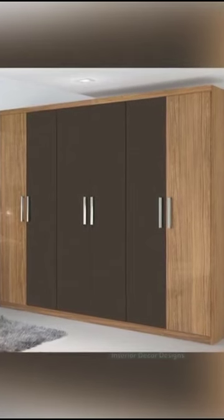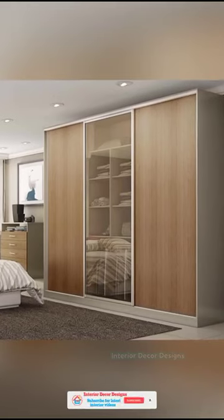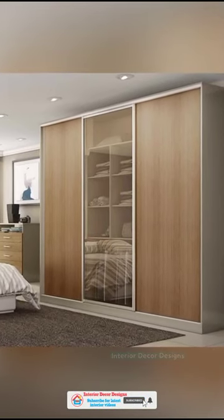Are you thinking to give a classy look to your room? If yes, then the vintage wardrobe is a perfect choice. They are extremely beautiful in look and give a perfect elegance to the bedroom.